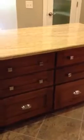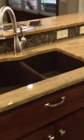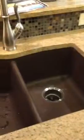There's the face of the island here with 6 total drawers. Then around the sink, of course you have tip-out trays here. And there's the sink, that composite granite. And take a look at the details underneath here. Kate picked all this out. A little hard to see, but pretty. Tumble marble up above.